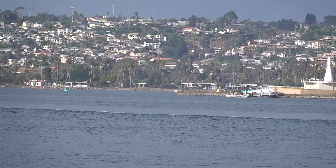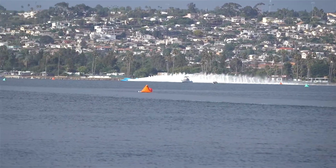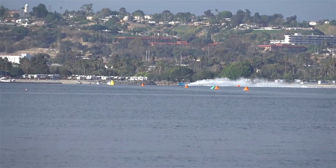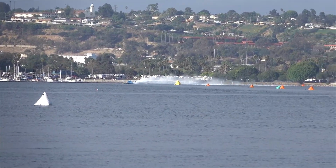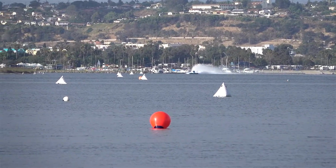162.739. Much faster than his qualifying speed last year when he was the second fastest qualifier. In fact, that's one of the fastest qualifying speeds, unofficial though it might be at this point, that we've seen in quite some time.